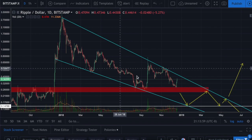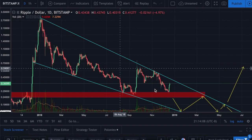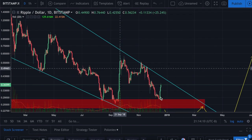So this is pretty freaking cool. You remember the last time we checked in on XRP, we set this red bar of previous resistance turned support. Well, as you can see here, look at that. Look how perfectly that bounced off of that level.